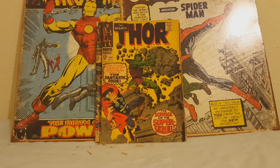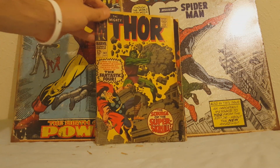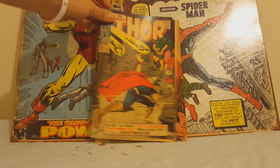142, it mentions the Fantastic Four. Does it have anything to do with Fantastic Four? I couldn't tell you. Again, I haven't read them yet. Condition, a lot better, but chips at the top, which take it down tremendously. 143, that is really cool, man. You got these dudes flying out the sky. Looks like all types of heroes are in here. The evil enchanters. And extremely awesome, all together.